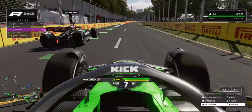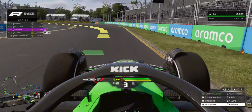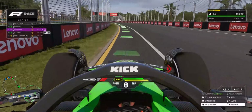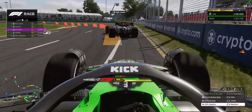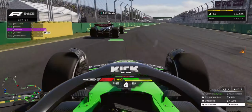But are we going to go for an overtake here? Yes we are. These overtakes, like I said, won't matter too much as long as we do not get spun from attempting a move. We're just trying to help Blurp maybe have a shot at overtaking Lewis, as he has a massive snap.